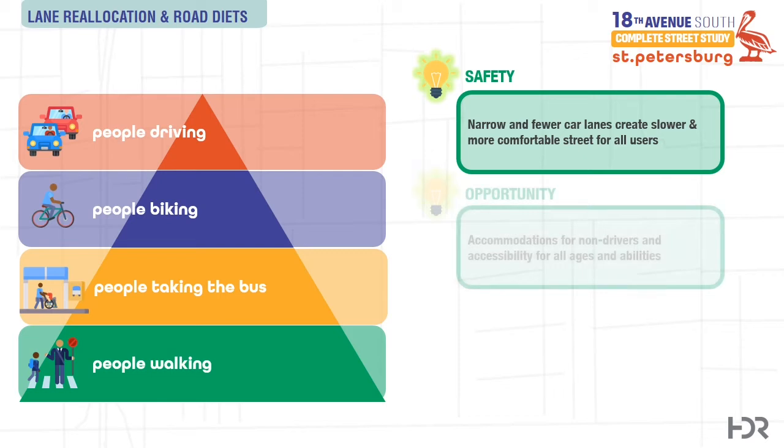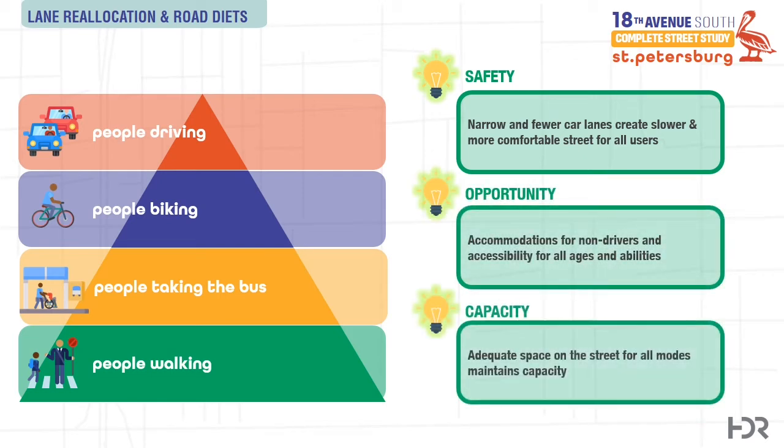Right-sizing the road can improve safety with a slower and more comfortable street for all users, create an opportunity to improve accessibility, and maintain capacity with adequate space for all modes of travel.